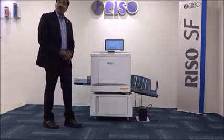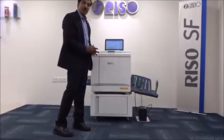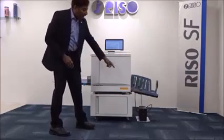Now another advantage of this product is that this machine can run on a small UPS. It consumes only 200 watts of power. So even if there is a power failure, you can run it on a small UPS. You can see the UPS which is there.